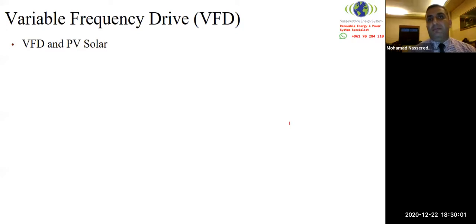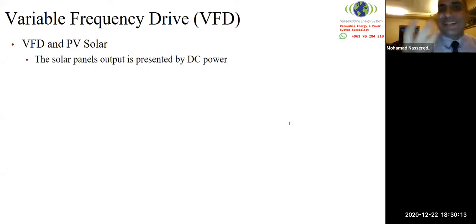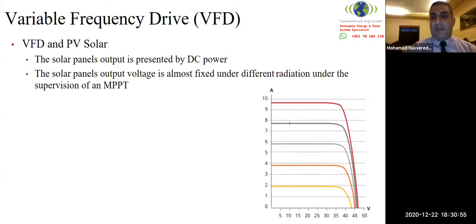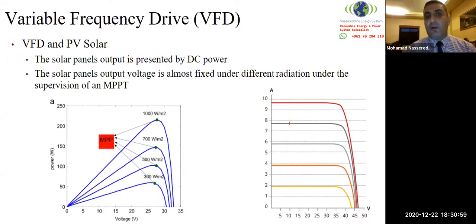What's a VFD and solar? Why are they now partnered together? They got married because of the agriculture requirement, and they are solidly bonded because the solar panel output is DC power. I need an inverter, a conversion from DC to AC, so I can use it. The VFD has the ability to convert the DC to AC because of the transistors inside. So instead of having a normal inverter, DC to AC, and then connecting the system, I can use it straight away. The solar panels also have a fixed output voltage.